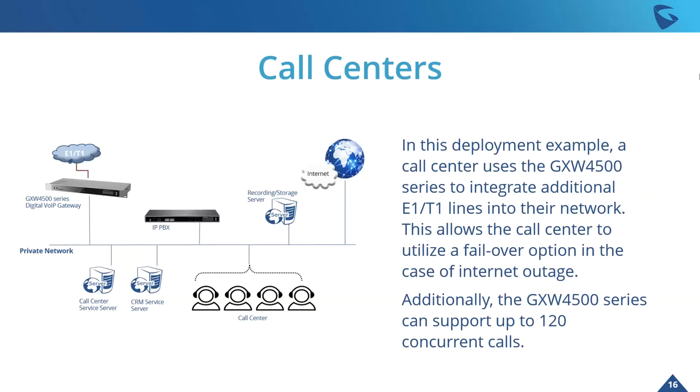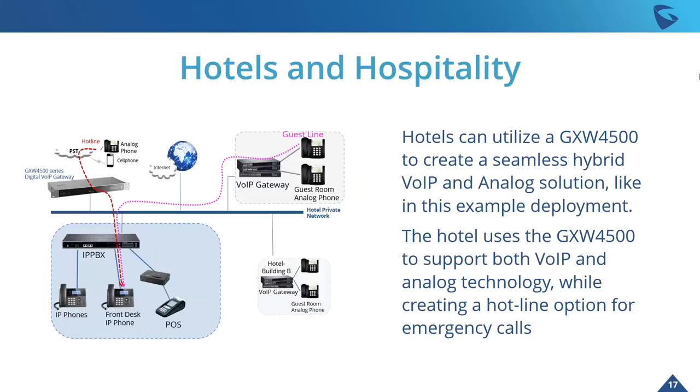Other options you may want to keep in mind when looking to utilize the GXW4500 series within your deployments: call centers, where it really provides an efficient and easy failover option in case of any type of internet outage. This is especially important for call center applications. And hotels and hospitality, where you usually have very large and complex communication solutions that may still be on the way of completely transitioning over to a VoIP network. You can utilize the GXW4500 series as the gateway to have hotline options, as well as being able to integrate some of that existing infrastructure investment.